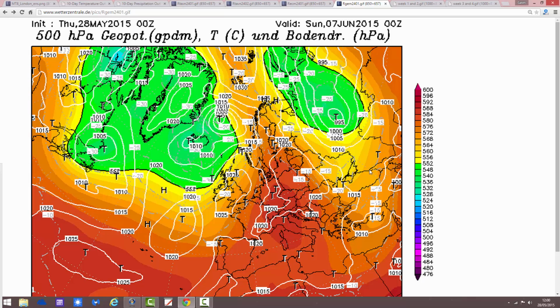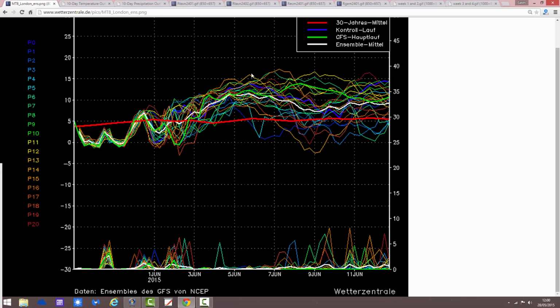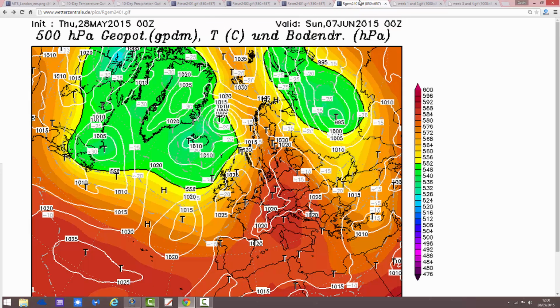So the potential is there, and we see it on the ensembles as well, with some of these warmer members of the ensemble. The potential is there for a significant increase in the temperature at the end of next week, possibly thunderstorms as well.